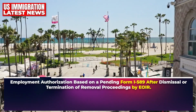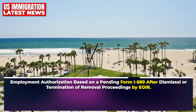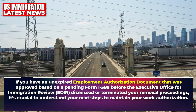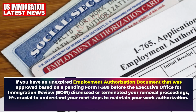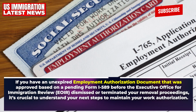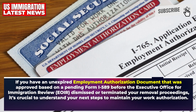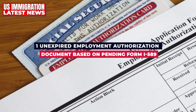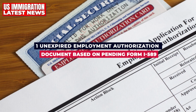Employment authorization based on a pending Form I-589 after dismissal or termination of removal proceedings by EOIR. If you have an unexpired employment authorization document that was approved based on a pending Form I-589 before the Executive Office for Immigration Review, EOIR, dismissed or terminated your removal proceedings, it's crucial to understand your next steps to maintain your work authorization. One: unexpired employment authorization document based on pending Form I-589.